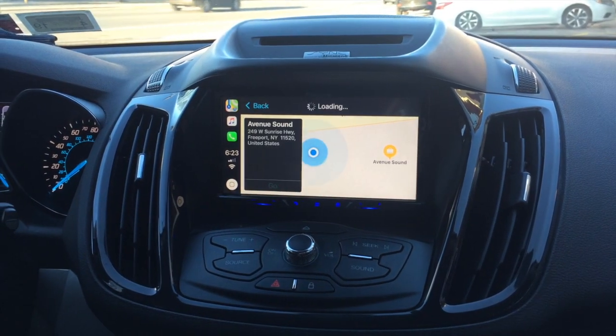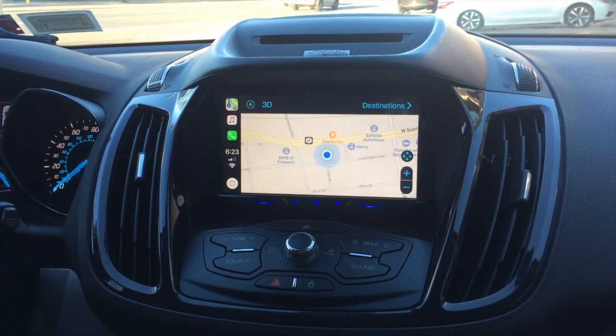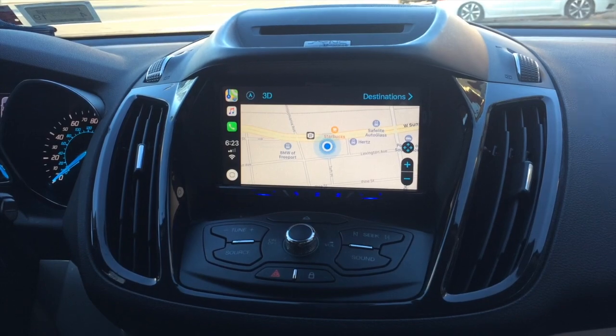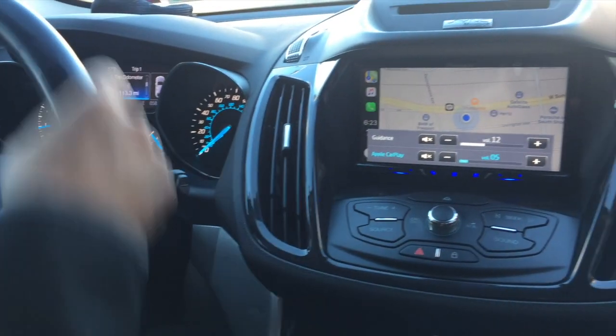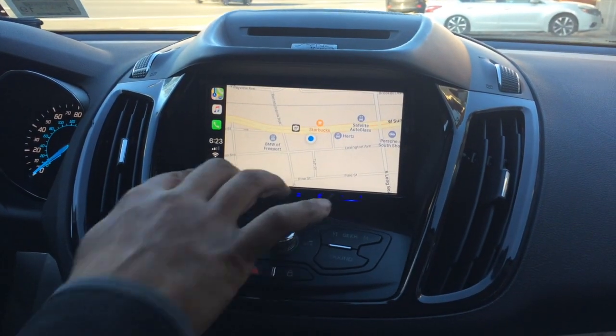Now this is something that Sync cannot do for you. We can also do music that way, messaging that way, phone calls that way. We retain the volume and station controls on the steering wheel. We can do answer and end off the steering wheel, and now we can get the customer reverse and front camera. Again, this is done here at Avenue Sound, Freeport, New York.